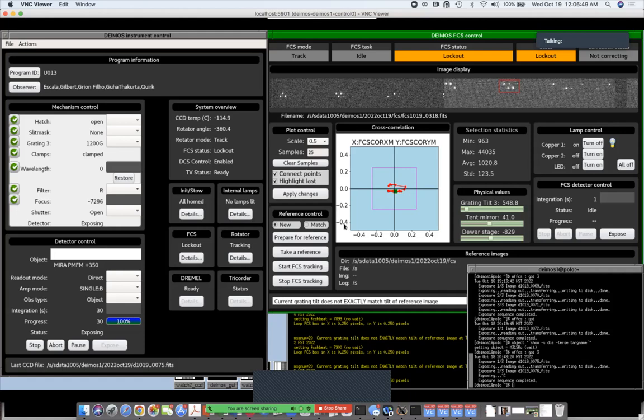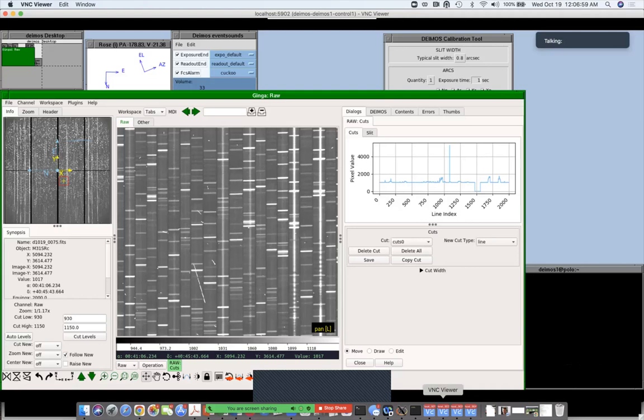Exposure complete. And these presumably are MIRA exposures that it's reading out. Let's make sure. DCD readout complete.